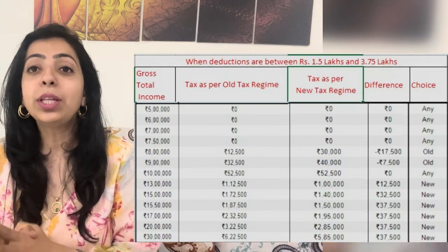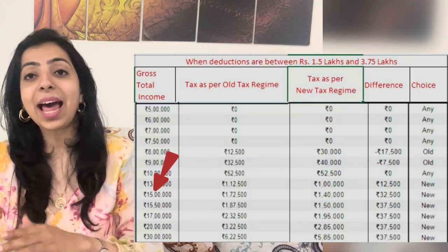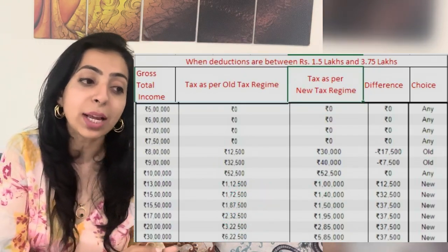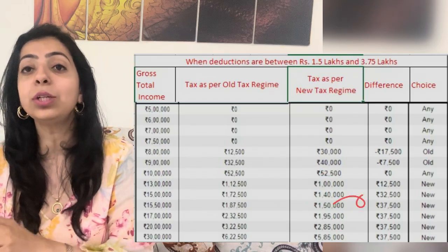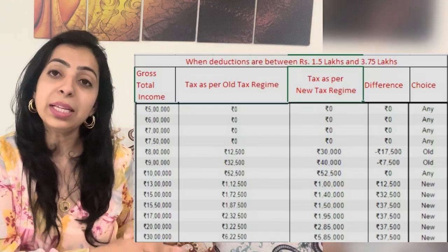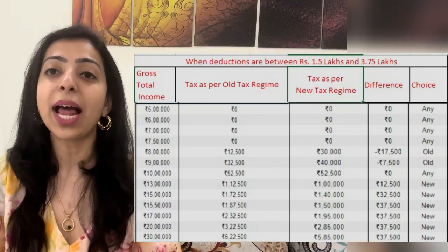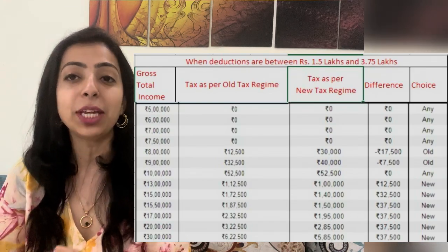Now let us assume that the gross total income here in this case is 15 lakhs. So tax as per old tax regime here will be 1,72,500 and the tax as per new tax regime will be 1,40,000. So the difference here will be 32,500. So in this case, when your gross total income is rupees 15 lakhs, the new tax regime will be a better option for you. Further here you can see more calculations on the screen and identify as to which tax regime is better for you.